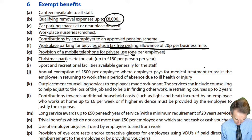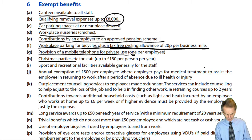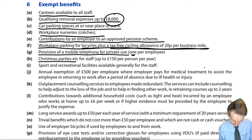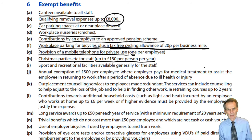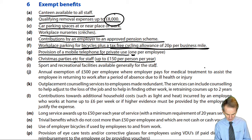Here's a nice one. Christmas parties or whatever celebration the employer may seek to celebrate jointly with staff. Christmas parties, for example, for staff, up to £150 per person per year. It doesn't have to be just one party. You might have various parties there. You might celebrate every New Year, the normal years that we deal with, and maybe a Chinese New Year as well, wherever you may be based. As long as the total doesn't exceed £150 there, all of that is exempt. It doesn't have to be just in one individual party.